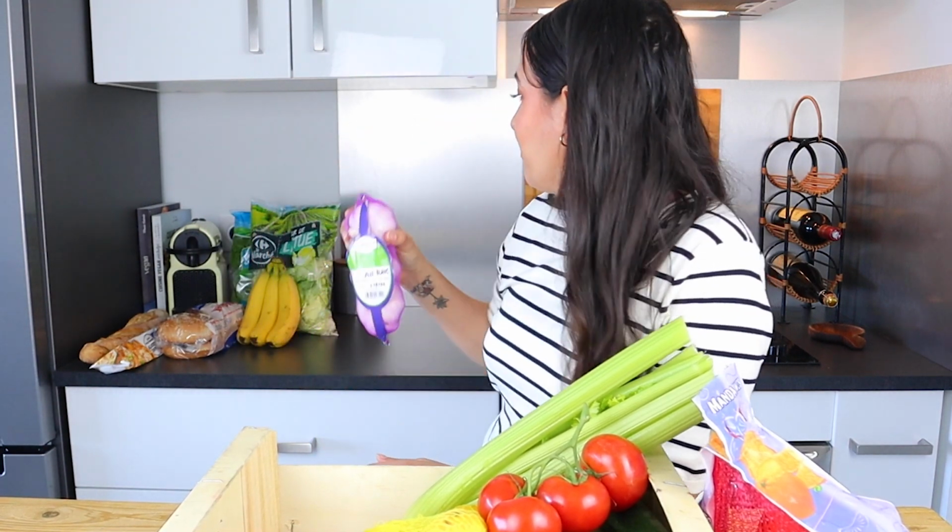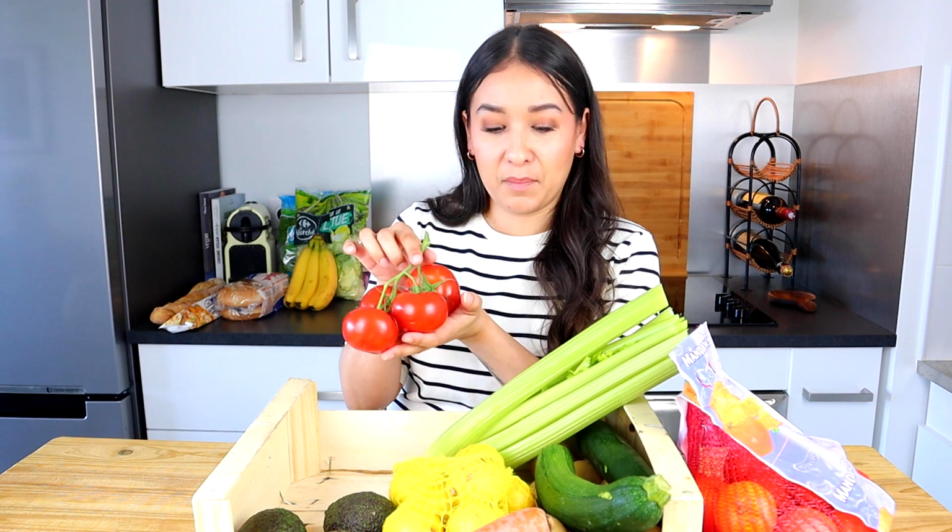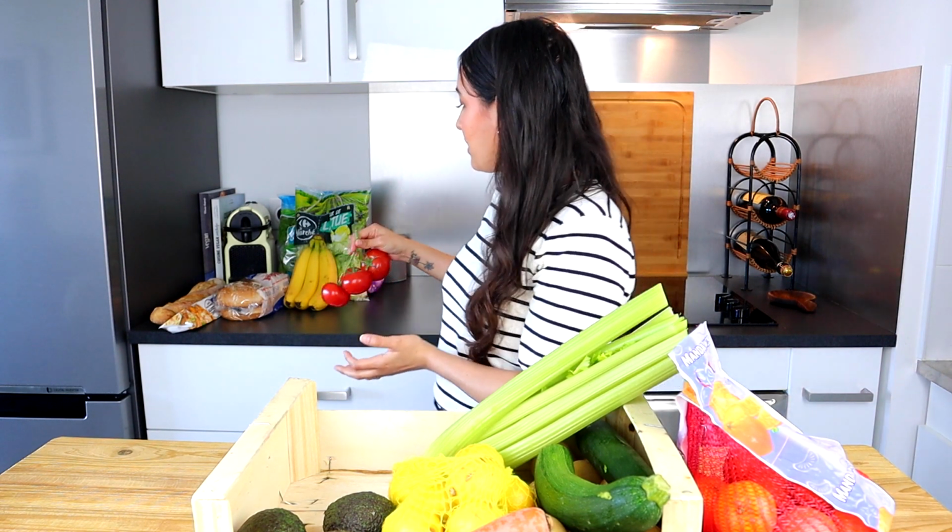All right, garlic. Paul always makes fun of me because I put garlic in nearly everything, and if the recipe calls for 2 garlic cloves, you know I'm putting 4. I always double it because I love me some garlic. Tomatoes, tomate, so delicious. I love the fruits and veggies here. You guys have probably heard me talk about this many times, but yeah, big fan of the produce here in France.